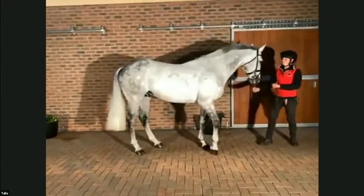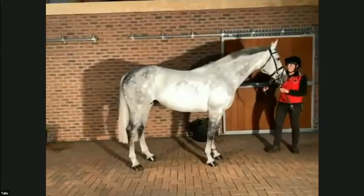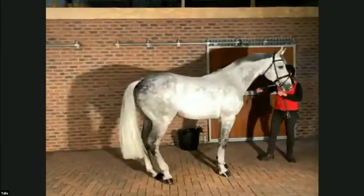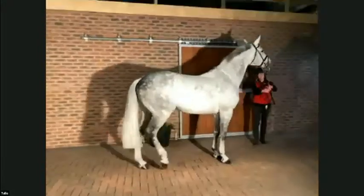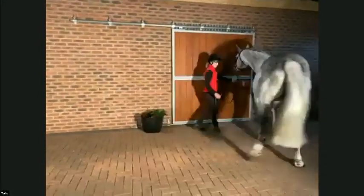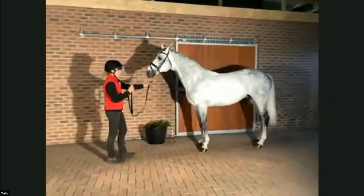I think that the horse has a great future. Okay, he's 15 years old, and I think that we've got a lot of time left with him. He's very underused in every which way. So hopefully he'll last a long time, and hopefully we can really get behind him, because I believe he's the sort of sire that we need.